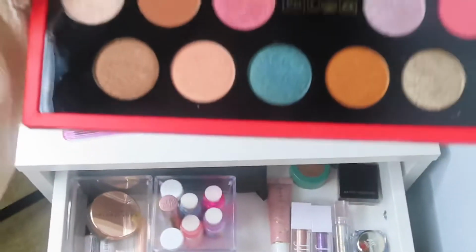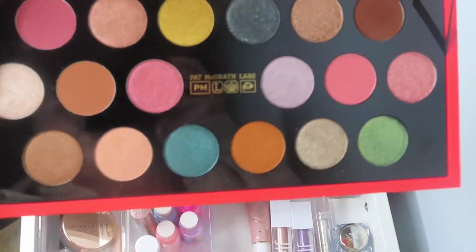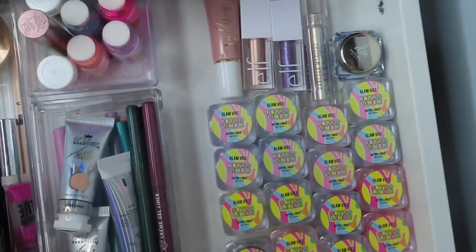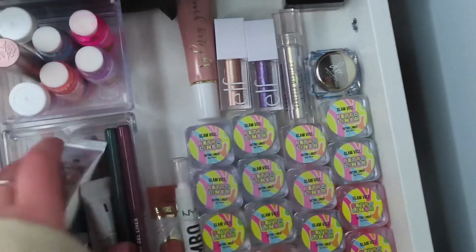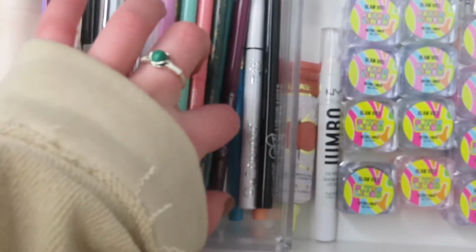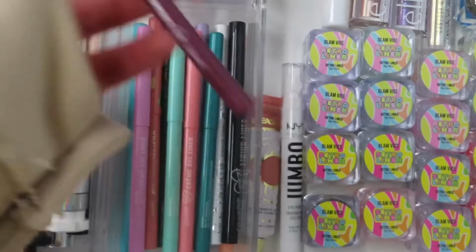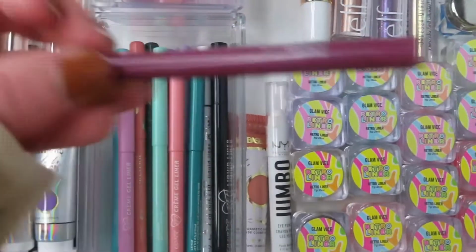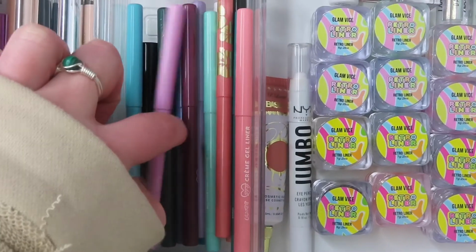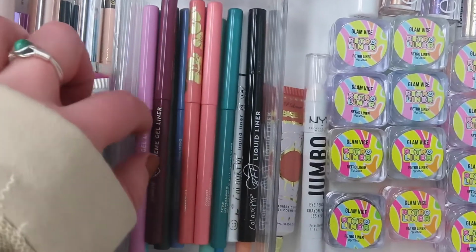So this is the eyeshadows. And I think I can't remember which one I used. I think I used this one last time in the dark green. I don't really know if there's any that will go.